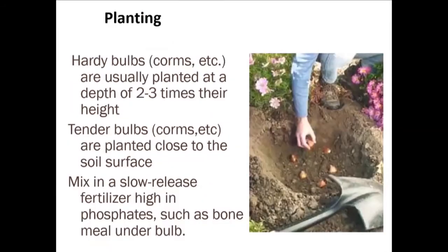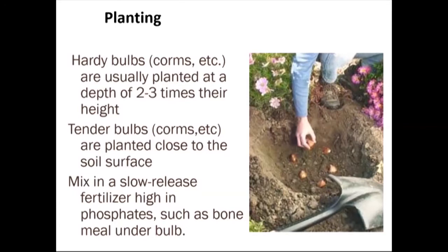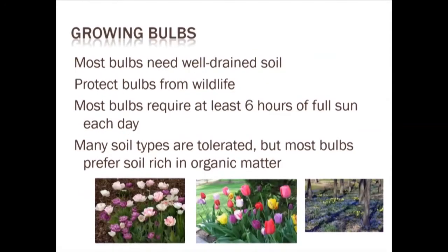When planting bulbs, the rule of thumb is to plant them at a depth 2 to 3 times the height of the bulb. Tender bulbs and corms can be planted closer to the surface of the soil, and iris rhizomes are buried half in and half out of the soil. You'll want to mix a slow-release, high-phosphate fertilizer under the bulbs, or many people use bone meal for this. Most bulbs need well-drained soil so they don't rot.